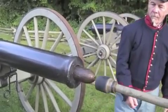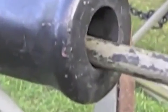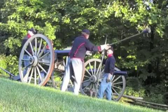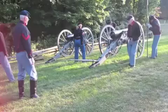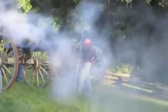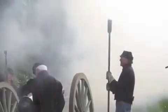Common ordnance used included the shot, which was a round solid cannonball used to knock down charging soldiers or fortified positions. It was used at long range. Shorter range ordnance was canister, which shot out hundreds of bullets or pieces of metal, and it was used on charging soldiers at closer range.